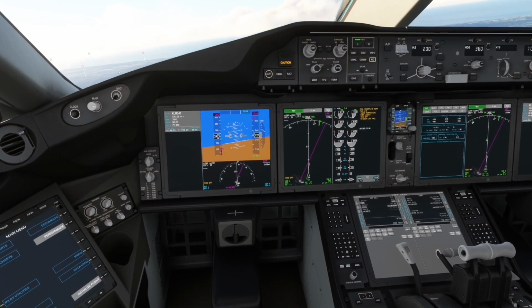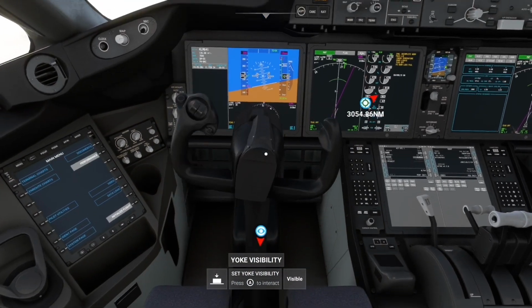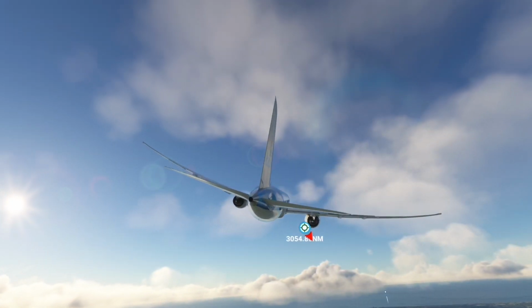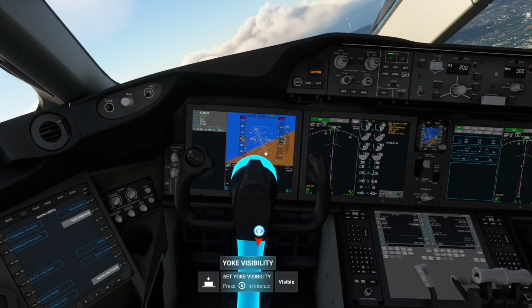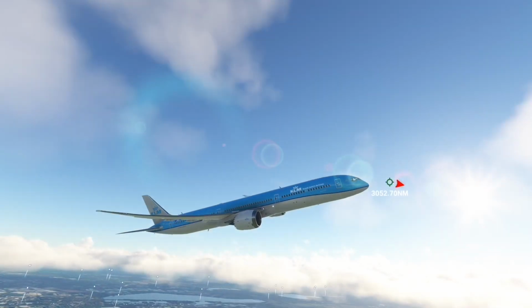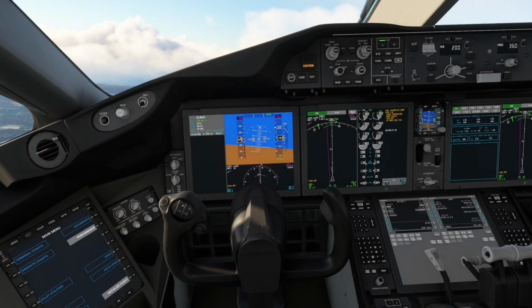KLM 641, Schiphol approach. Squawk 0274. Squawk 0274, KLM 641. KLM 641, radar contact 3 miles northwest of Schiphol, 3,600 feet. Altimeter 30.21. Roger, KLM 641.